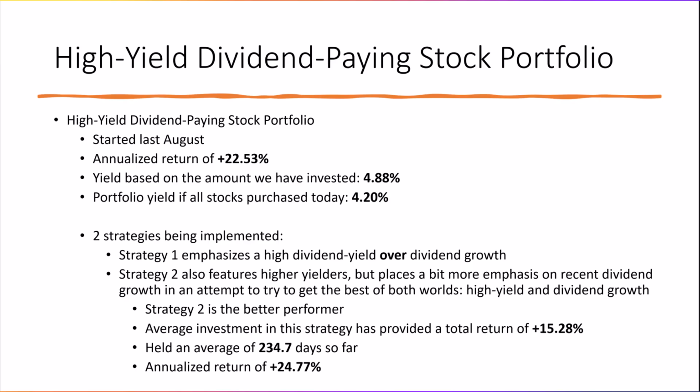Strategy 2 also features dividends or stocks paying higher dividend yields, but places a bit more emphasis on recent dividend growth than Strategy 1 in an attempt to get the best of both worlds, that being high yield and some dividend growth. So far, Strategy 2 has been the better performer. The average investment in Strategy 2 has provided a total return of 15.28% and has been held for an average of 234.7 days so far, which is an annualized rate of 24.77% using Excel's rate function.